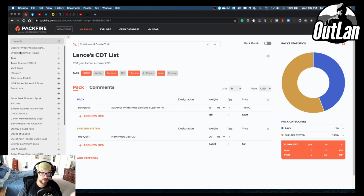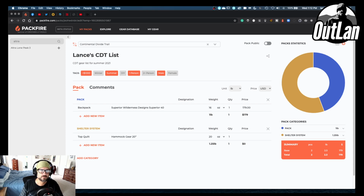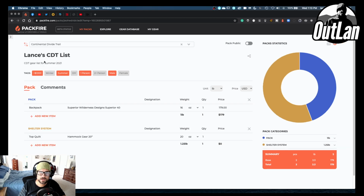And of course, these are all the items over here on the left that I've already put in. So I've got things like electronics, I've got my Canon camera, I've got gallon bags, my Light AF stuff sacks, things like that. So you can go over here and search and make sure, maybe I'll say my Altra shoes. Did I already put those in? Yeah, I already did. So I don't want to add them again because I don't want to have duplicates of the same item. So I can make sure whether I've put that item in the system or not. Very, very nice, very useful.